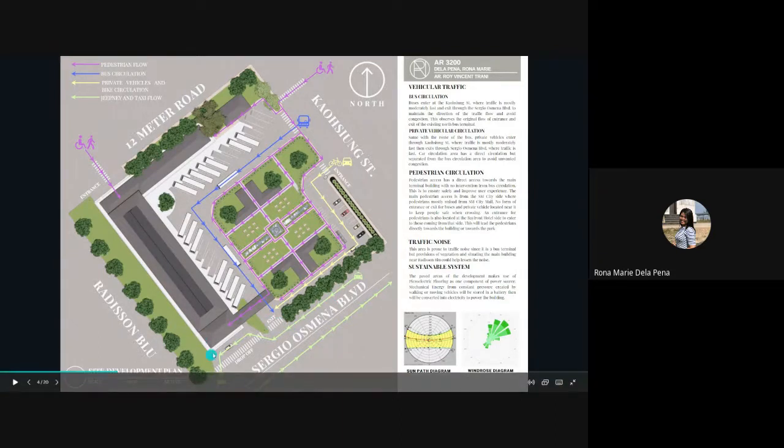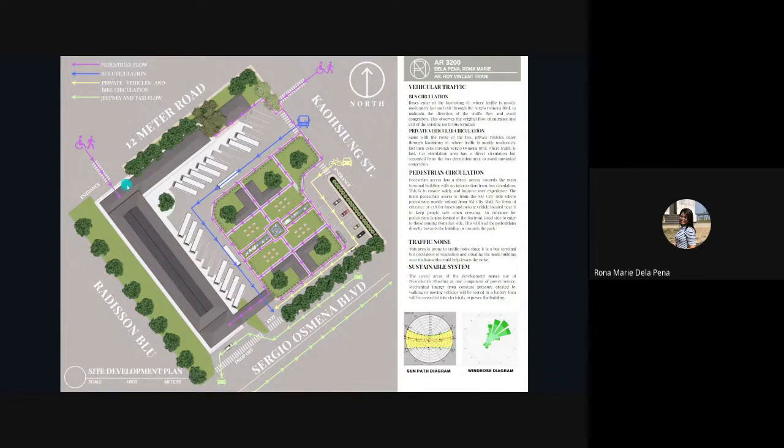The drop-off area for public vehicles is placed along Osmeña Boulevard as well for easy loading and unloading. For pedestrians, there is a direct access from the SM side, which is provided because it is expected that a lot of people will be coming from the SM side. But at the same time, there is also a pedestrian access along Kaohsiung Street to cater to those pedestrians coming from that side.